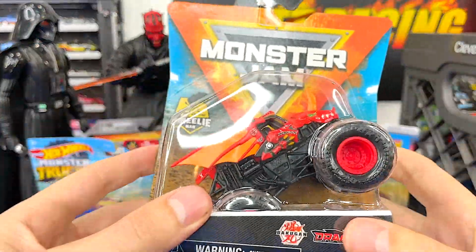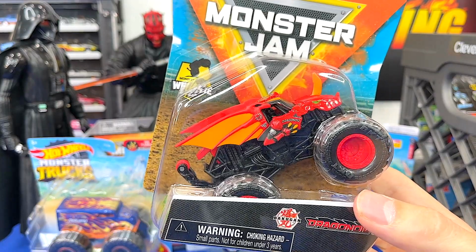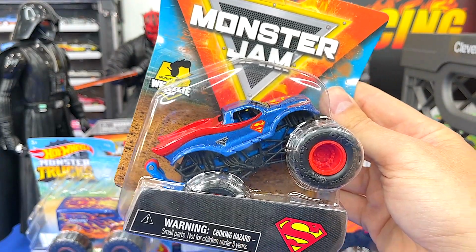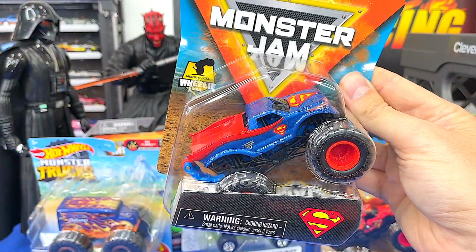And the next truck up, we have this Monster Jam Dragonoid. Really a cool casting. Can't wait to see it go down the track. Next truck up. Who doesn't need a little bit of Superman in a King of the Hill? I know I do this often, but I'm hoping to find a fast one. If you want this truck, put Superman in the comments below.